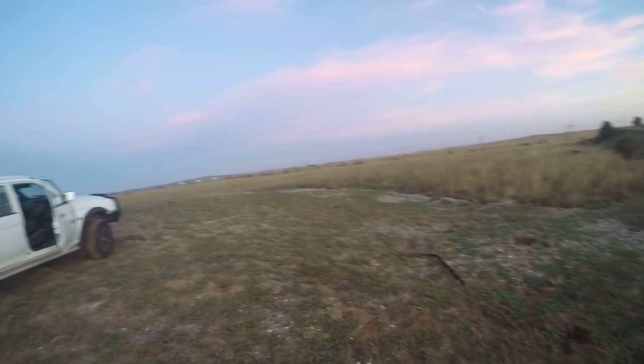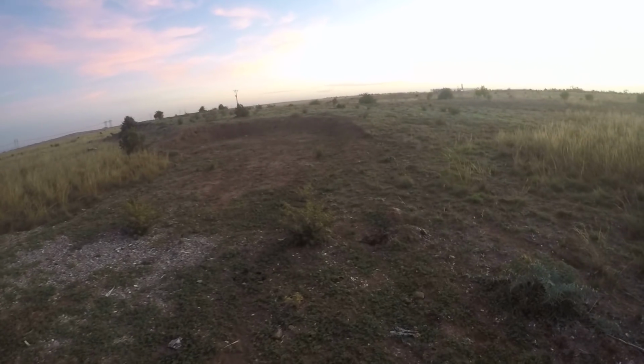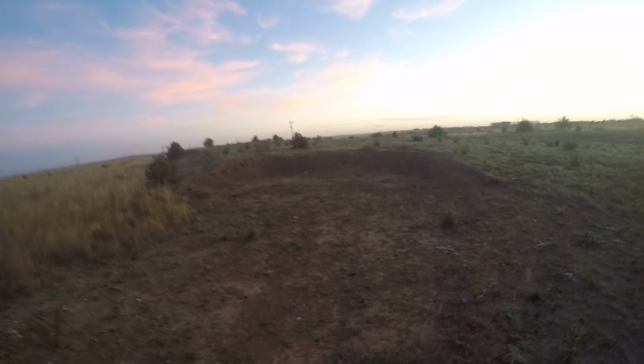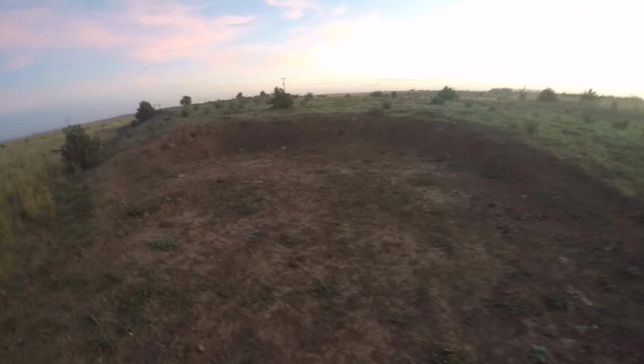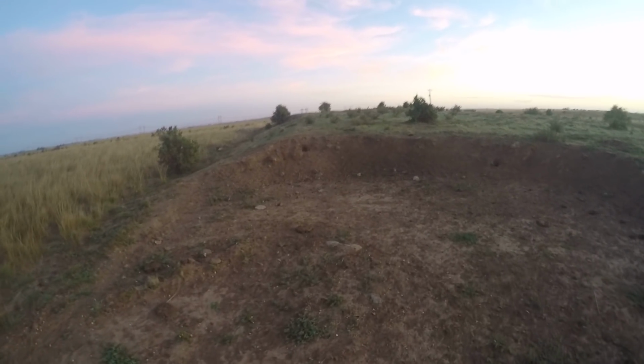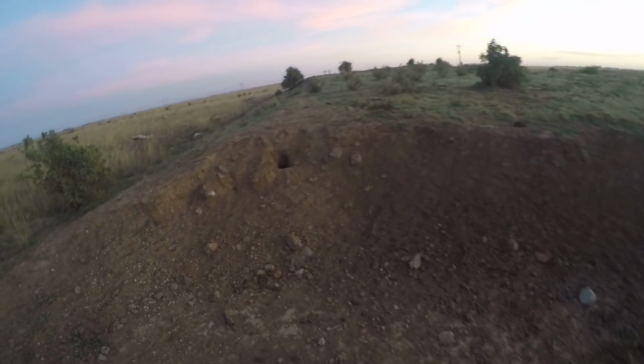Well, g'day guys, I've come out to a new property today, haven't been here before. I just caught up with Neil, who's the owner, who lives in the place over there. He's pointing me in the right direction. And there's a few different burrows and they're spread out all over the place. So I've just come out here to have a bit of a look at the ones he said are out here, just to see if there's any activity in the burrows.